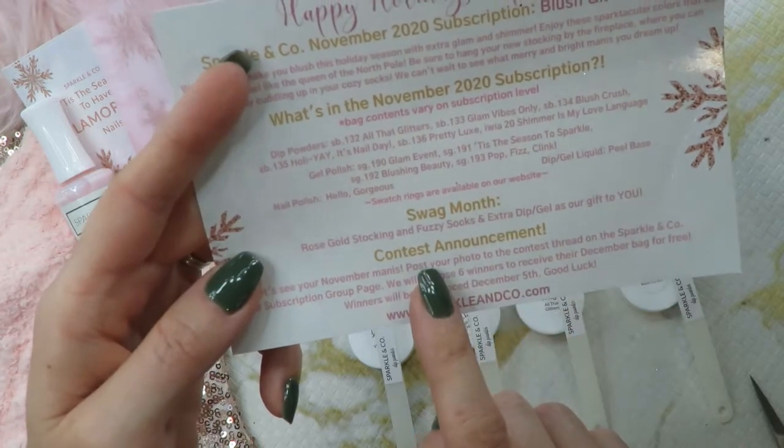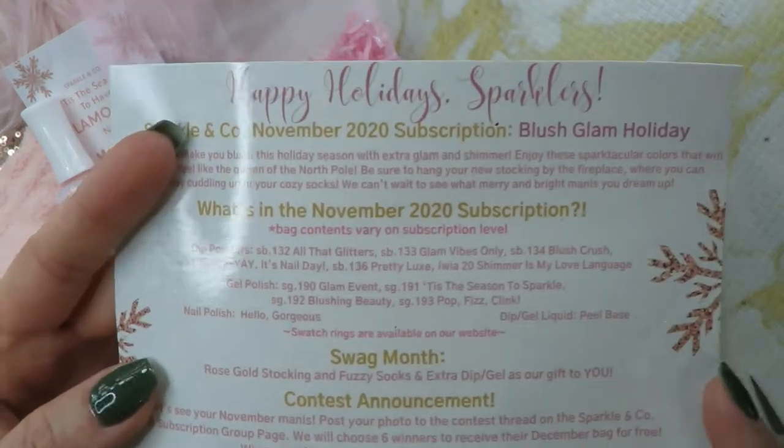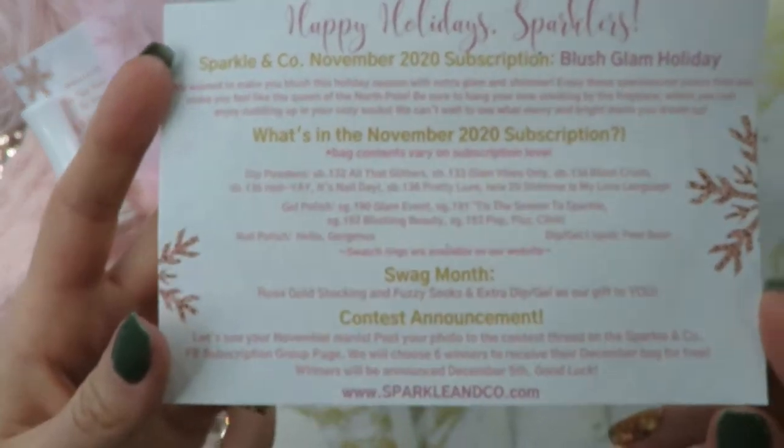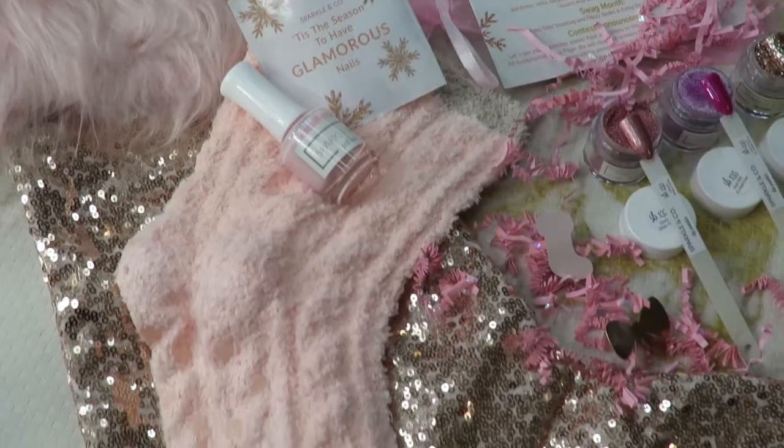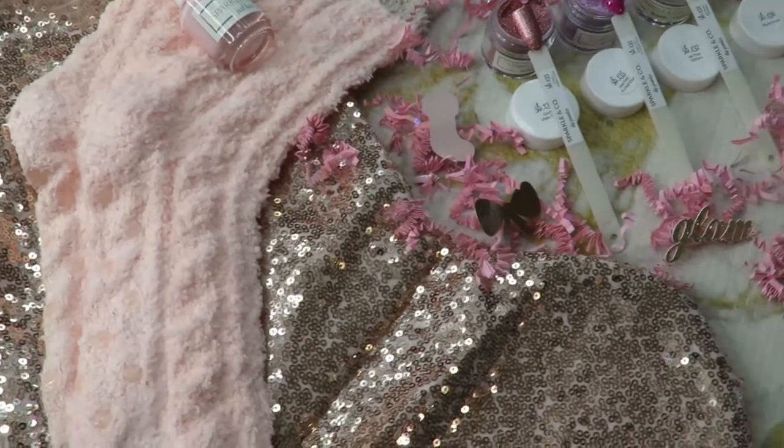And the rest of this is talking about the monthly contest and that it's a swag month, so we got an extra dip and a stocking. Just so cute. So here is the bag.